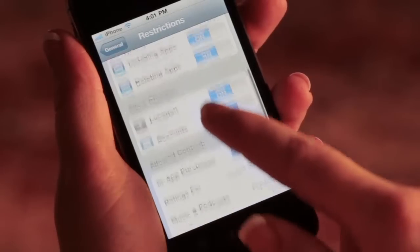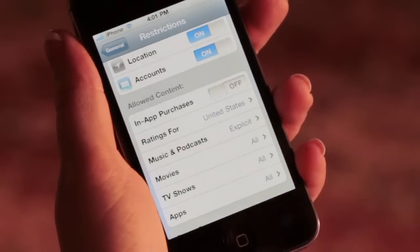I mean, there's all these things. There's a button for in-app purchases that you can actually, and I think a lot of parents don't know this. First of all, they don't realize what's happening until maybe it's too late. And then they don't realize that there's a way they can actually prevent this.